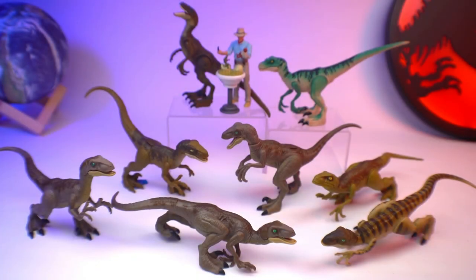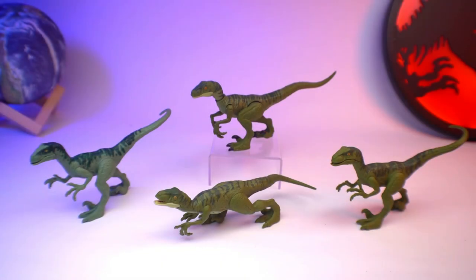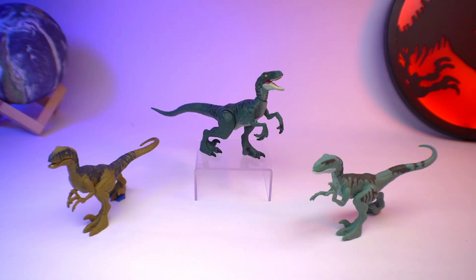For our very first group shot, we have all of the Jurassic Park themed Velociraptors. All of the Lost World Jurassic Park themed Velociraptors. All of the Jurassic Park 3 Velociraptors. All of the Velociraptor Charlies. All of the Velociraptor Echoes. All of the Velociraptor Deltas.